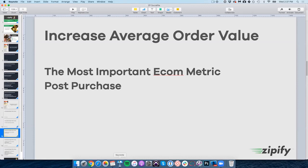A lot of times people will come buy from your site and they'll buy once, and that's the last time you see them. So you need to capitalize on the opportunity of them coming to your store by offering them a post-purchase upsell.